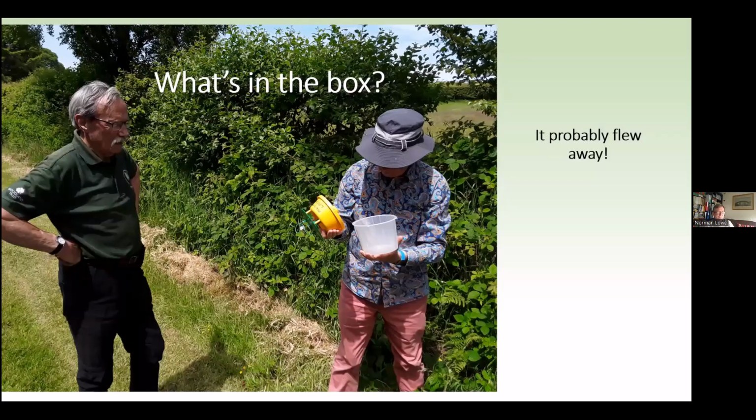What's in the box? Well, that's what, of course, you can do when you get your clearwing out. You can open the top in the sunshine, and what happens? It probably is going to fly away. But you soon learn that the best thing to do is to get to a nice cool place in the shade to open the box before it flies away.